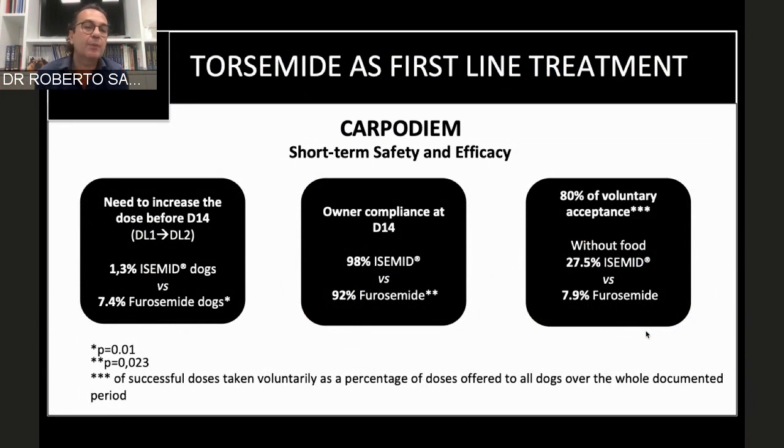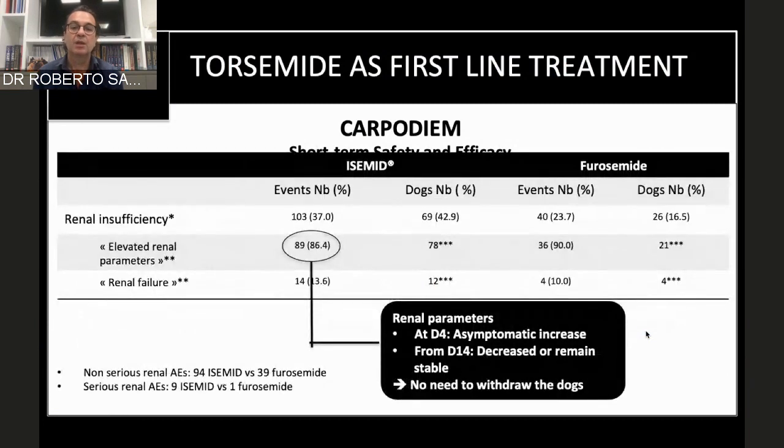So according to the protocol, the need to increase the dose of furosemide was around 7%, and with torsemide it was just 1%. Owner compliance at D14 was 98% for torsemide and 92% for furosemide, and acceptance of the drug without food was almost 30% in the torsemide group and 8% in the furosemide group. We were very afraid about renal parameters: at D4, in asymptomatic cases of renal disease, there was a rise of the parameters, but they remained stable and decreased by D14 without need of withdrawal from the study.